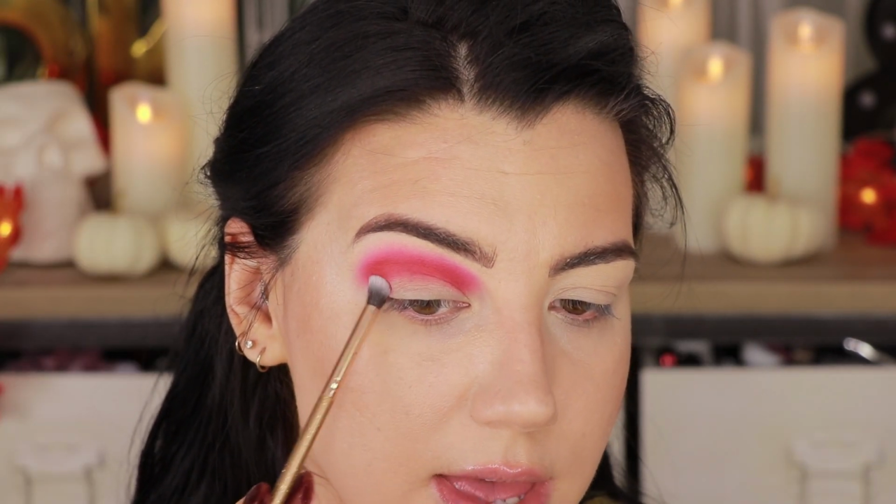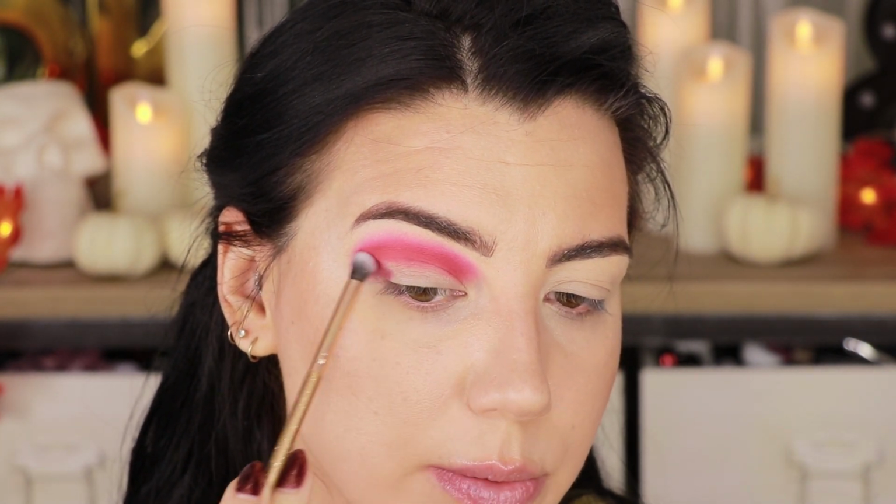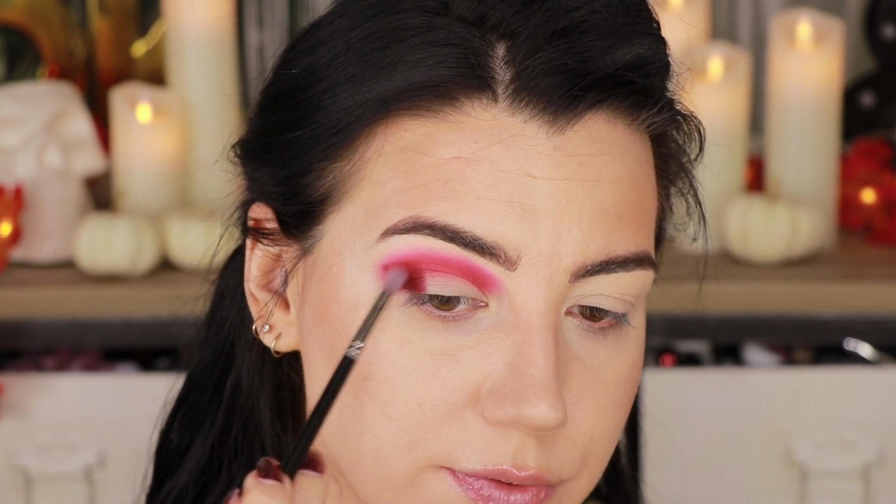I'm gonna pack that on the outer corner of the eye, and kind of just bring that out at an angle to meet the end of where we put that other color down. And I'm gonna blend the edge of that with the MAC 221 brush that we used for the red shade.